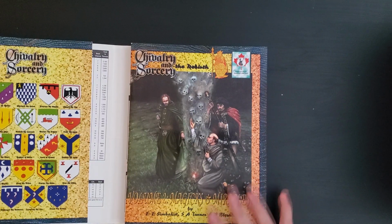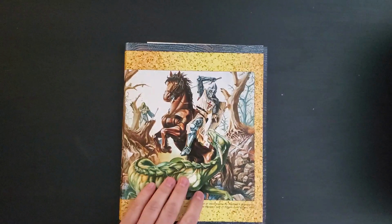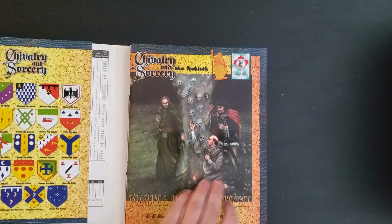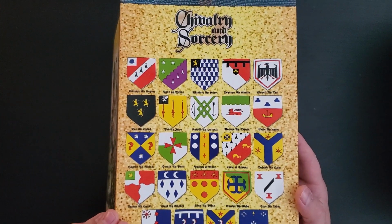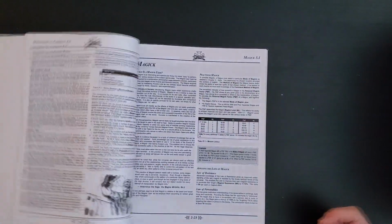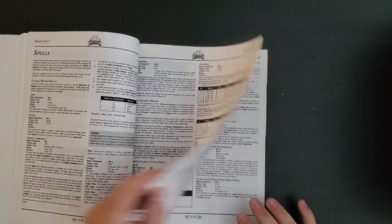FGU released a second edition sometime around 1980. I didn't have the exact date on that. And then there was a third edition, which suffered from many of the same issues as the Rebirth edition, but more so. If you try to look at these little coats of arms, for example, you're going to see that the text under them is very difficult to read. Rebirth had some typesetting issues too, but it is basically in a readable visual format.